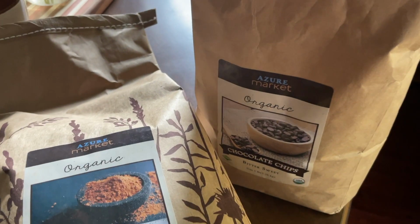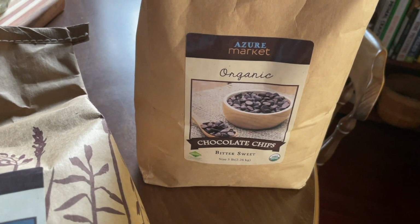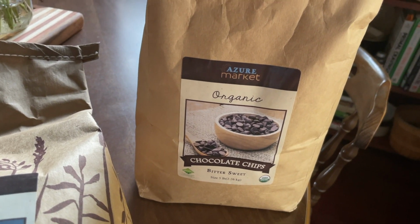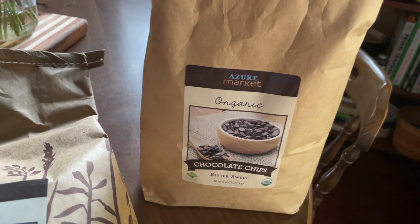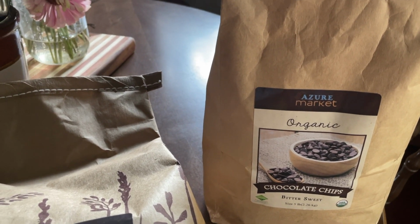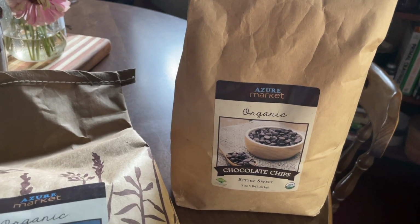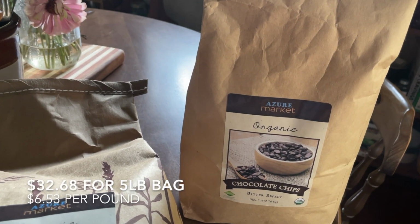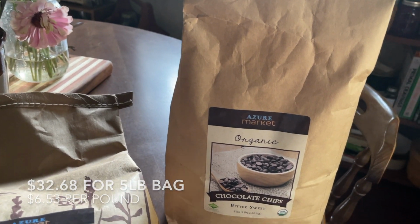And then lastly is the chocolate chips. So I have wanted to order the chocolate chips from Azure for a long time, but I'm like, if I have them in the house, I will eat them and just snack on them, and that's probably not a great idea. But then when I want to make chocolate chip cookies, the local places near us sell chocolate chips for, like, if they're healthy, $9 a bag, which is insane. So I was like, you know what? I'm just gonna get these. It's a 5-pound bag for $32.68, which makes it $6.53 a pound.